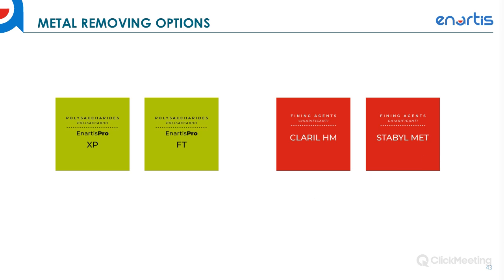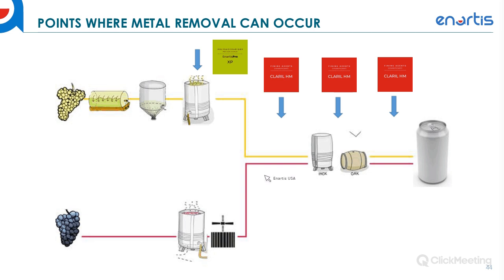So if we were to think about the different stages in winemaking where we want to remove metals, during fermentation we would use the Pro XP or the Pro FT. The convective action of the fermentation is actually a really good opportunity to add this kind of metal remover as well, because basically the fermentation is already mixing. And so by using this polysaccharide with the PVI PVP in the blend, you're removing those metals during fermentation while it's already mixing. So it's a really good opportunity to use that product there. But then also we can use something like Claryl HM anytime during aging or just prior to canning as well.